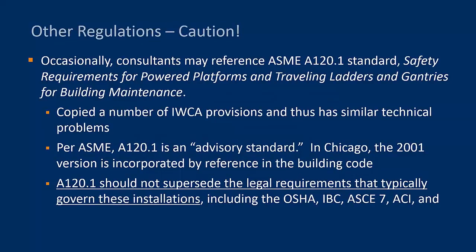Another standard that should be viewed with caution is the ASME A120.1 standard. Many of the same people who developed the IWCA standard were also involved in developing key provisions in the A120 standard. Its provisions on load testing are egregiously wrong and should not be followed by engineers. Kurt will cover this topic in a little bit more detail later. We should note that the 2001 version of ASME A120 is referenced by the Chicago Building Code and is thus applicable in Chicago. However, its provisions should not and cannot supersede the requirements of other standards that govern this equipment.